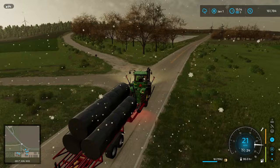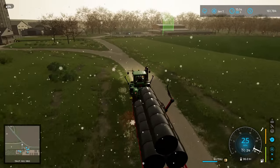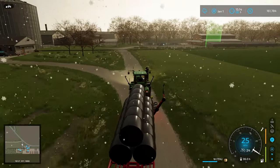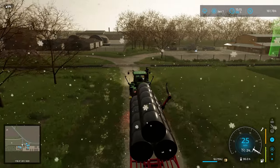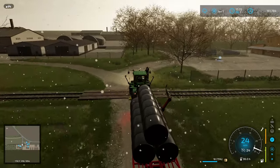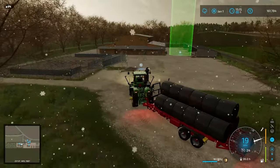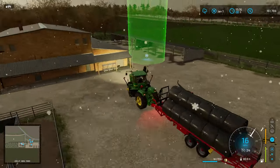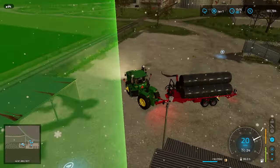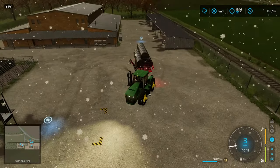All right, and this is the last of our major crops we have to drop off here. We've got not all, but some of our silage bales here. We had a total of 31 bales that we baled, and I'm bringing just 18 of them. I wanted to save some of my silage for when we get cattle. So we will get the silage in, and then we'll go ahead and get our total tally for income.